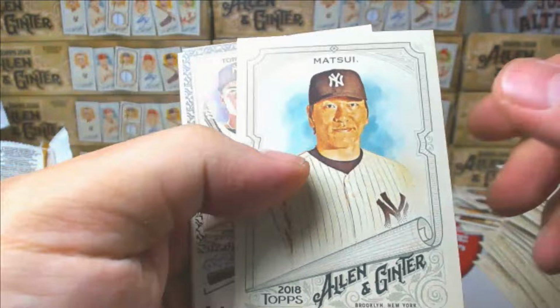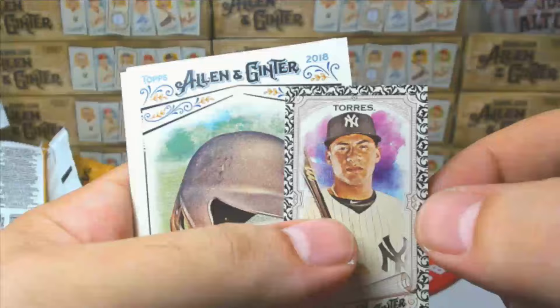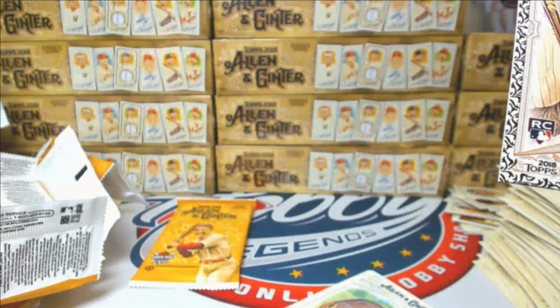Is Ohtani's top loaded? Yeah, so that's in part of those five guys I gave you. Anything with their names on them. Nice little Gleyber Torres here. Black border mini rookie. Nice little piece there.